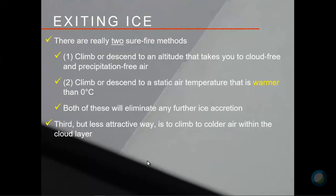Certainly, if you happen to dive down into a cloud deck, you're trying to do an approach and land under IFR, and you end up in icing conditions, well, certainly climbing back out is probably the best method in that case, because just above that layer you were in essentially ice-free air.